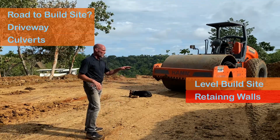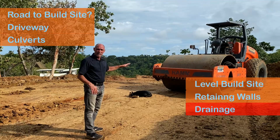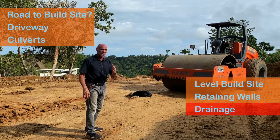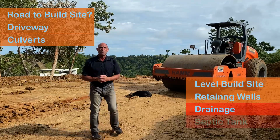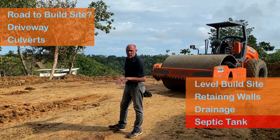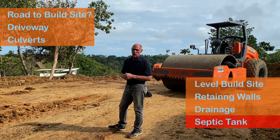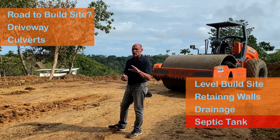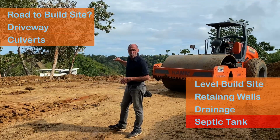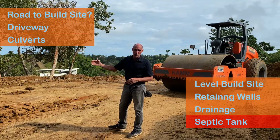Also, while you're up here and you've got it leveled, you've got your retaining walls, what about drainage? Not only does the road need to drain, but the septic tank is going to need drainage. But where do we place that septic tank? So as we level everything out, you'll be thinking, where is going to be the best place for your septic tank? But your engineer is probably going to help you out with that. Now, not only is where that septic tank goes important, but that septic tank also needs draining.